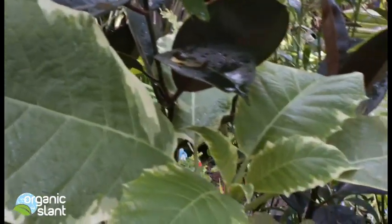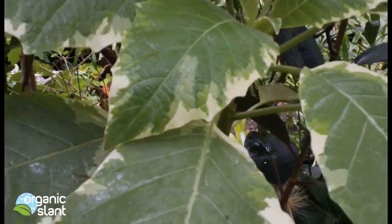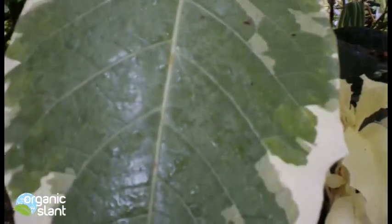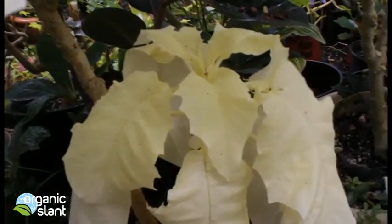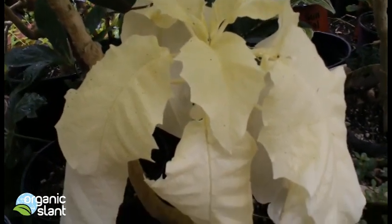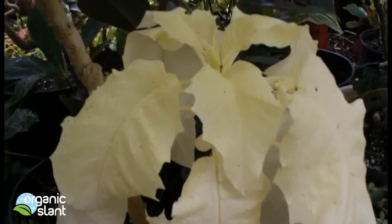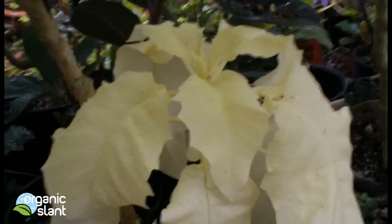Alright, this here is the variegated Brugmansia, which has got a cool leaf, and this is Sunset, which has got like an orange yellow flower. But the reason why I'm showing you this down here is look at this mutation that showed up. It's a pure white albino leaf Brugmansia, but the problem is I don't think it can live on its own roots because it has very little chlorophyll, if any whatsoever.